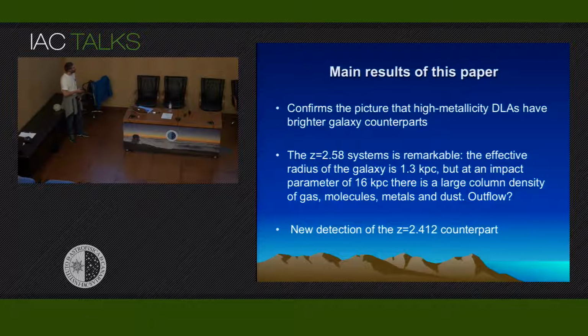Now this redshift 2.58 system turns out to be very remarkable, with an effective radius of 1.3 kiloparsecs, but an impact parameter of 16 kiloparsecs, basically more than 10 times as much. But still, what we find there is a large column density of gas and pretty high metallicity, basically a solar value. So one of the explanations might be that this may be an outflow rather than pristine gas, which might be inflowing.